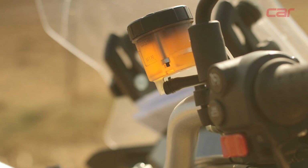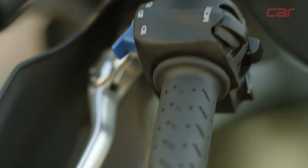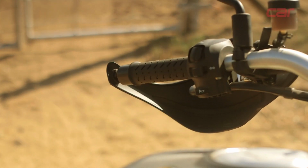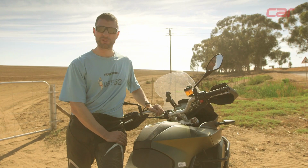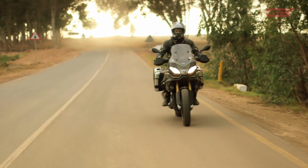Then you've got a very comfortable cruise control which you can activate on the open road, and you also have heated grips for those chilly winter mornings. Enough about the features and all the different characteristics of this bike. Let's head out on the road and see how it performs.